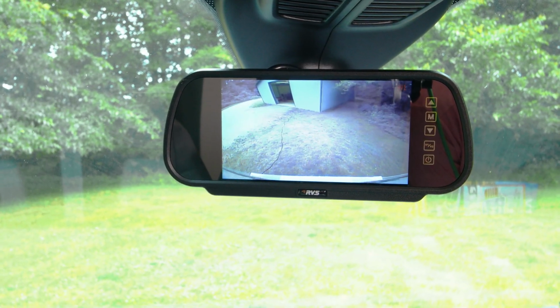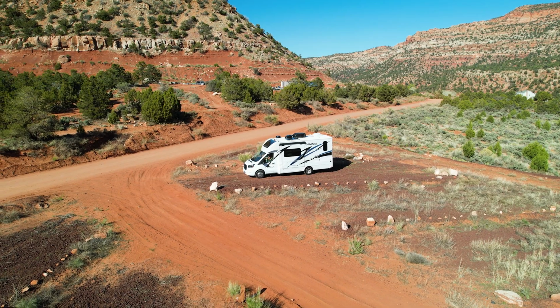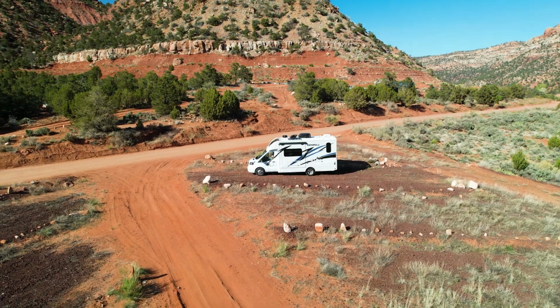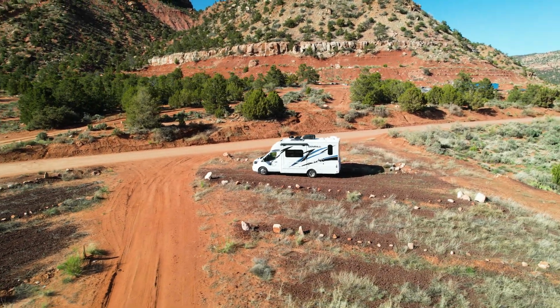This rear view camera is so helpful when pulling into a spot like this, where backing in wrong would mean getting a little too friendly with the surrounding rocks. So that's the inside. I want to show you around the outside.